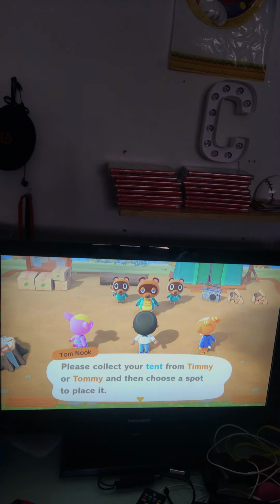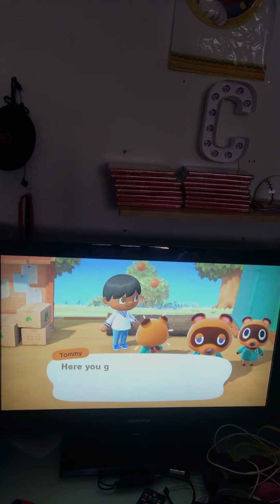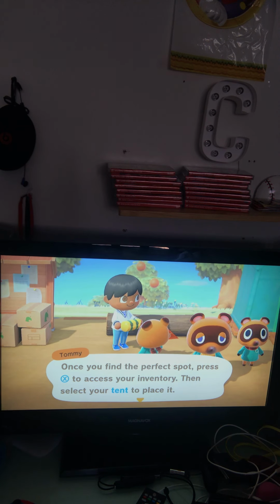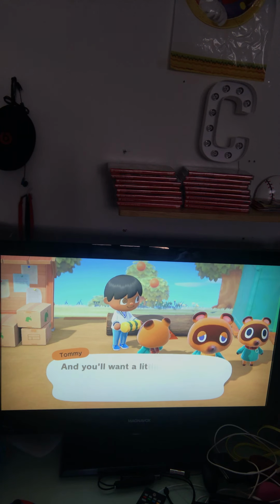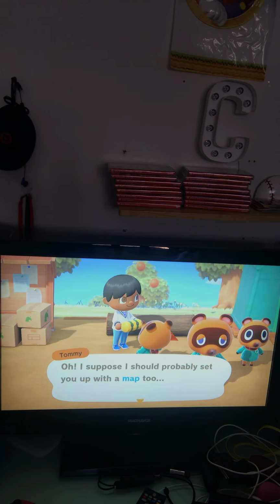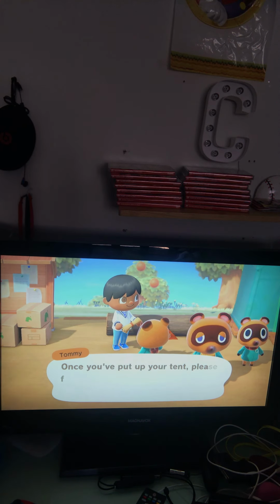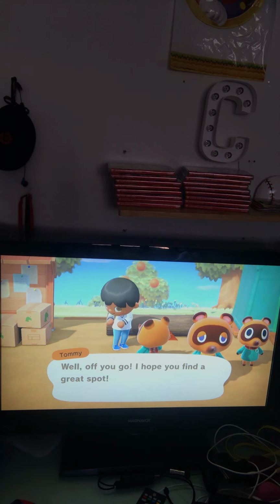Sorry, guys. Please collect your tent from Timmy or Tommy and then choose a spot to place it. Oh my god. Okay. Here you go, Conrad. Your very own tent. Thank you. Once you find the perfect spot, press X to access your inventory, and then select your tent to place it. Don't worry, you'll get a chance to see what it looks like before making your final decision. And you'll want a little breathing room, so take your time finding space that works for you. Oh, I suppose you should probably set you up with the map too. Once you put up your tent, please find your way back here. Use your new map if you need it. Well, off you go. I hope you find a great spot.